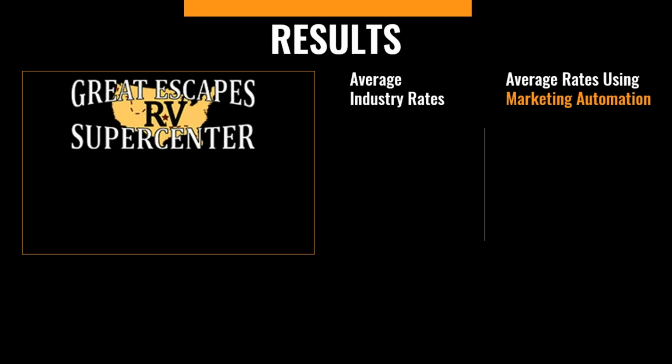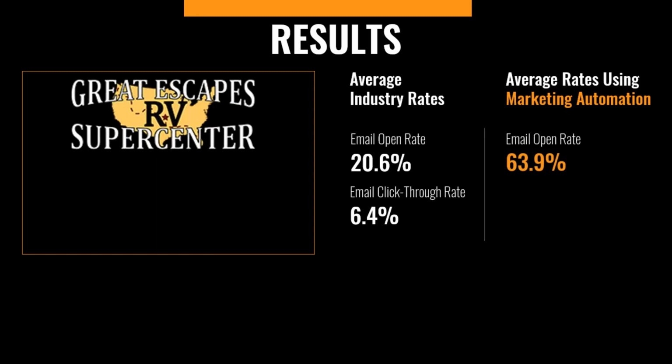First, I want to go over some industry averages when it comes to how effective marketing communication is for businesses. First, we'll look at some statistics for marketing without the use of marketing automation. The average industry open rate for emails is 20.6%, and the average industry click-through rate for emails is 6.4%. But with DealerSpike's marketing automation in place, these are the average results we see. 63.9% open rate, over 3 times the open rate of standard emails, and 14.5% email click-through rate, over twice as high as the emails that are not sent using marketing automation. So as you can see, this makes a big difference in driving interest and nurturing leads through email marketing.